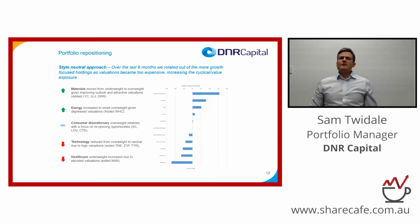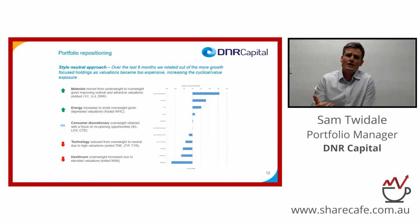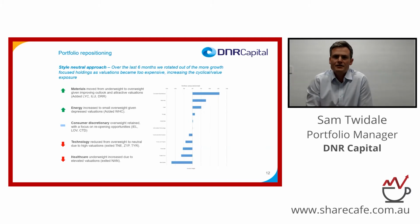In terms of portfolio repositioning, looking at what we've been doing in our fund over the last 6 months, there's definitely been an opportunity to reduce some of the more expensive areas of the market, some of these secular growth stocks that have been trading on very high valuations. Many of these have been priced for perfection in terms of very high valuation multiples, and the growth expectations in forecasts have reached very high levels also. So we have significantly reduced our technology weighting, selling out of names like Technology One, Zip, Tyro, and also exiting Nanosonics, and some of those expensive healthcare stocks.